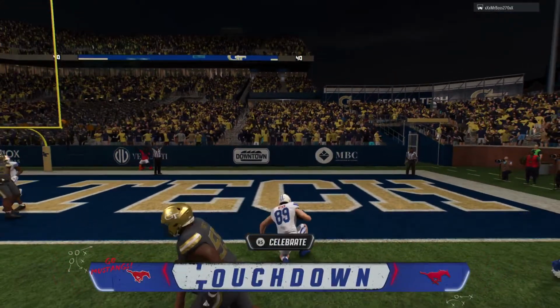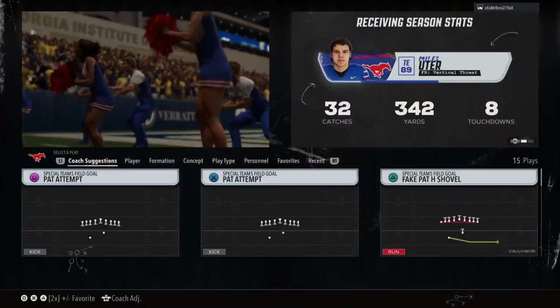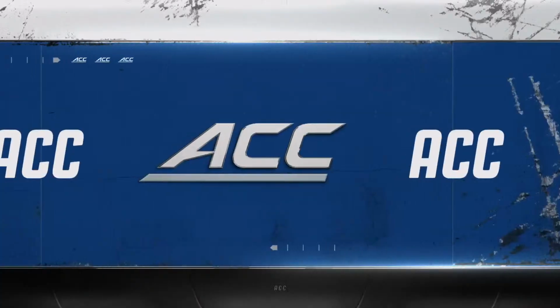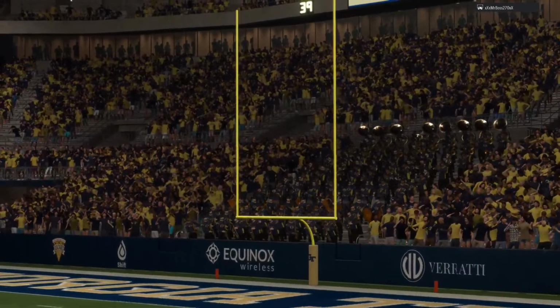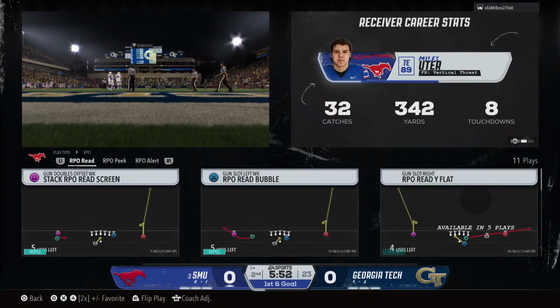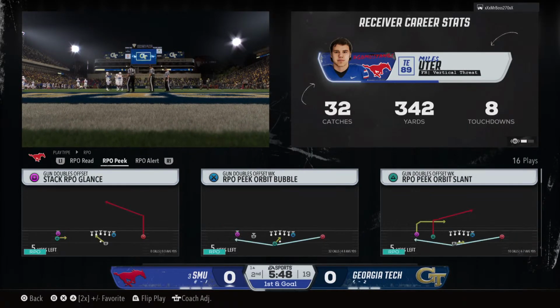Touchdown, SMU! Made the grab and then did the rest himself, and they put points on the board. A methodical drive, and wait just a second. The official's going to take a second look at this one. So after reviewing the undisputable video evidence, the replay booth has decided to overturn the call.